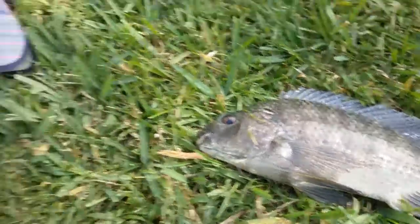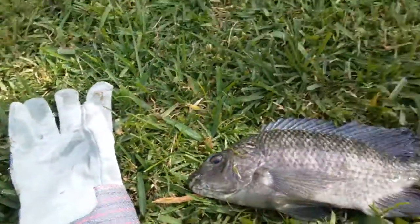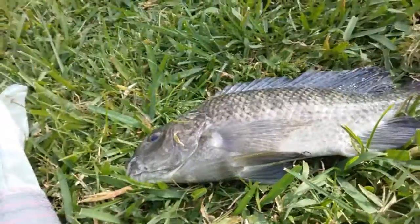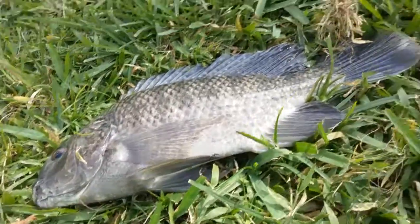So I'm out here herping, got a couple of gnolls in here. Saw this giant 6-foot iguana. I tried to go for him, but I was too scared to jump for him. But yeah, he got away. He jumped inside the water. He's on a different piece of land.